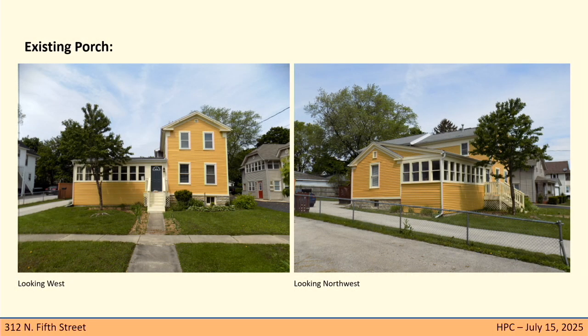There was a little bit of patching that we had to do here and there where there were boards we just couldn't epoxy back to life. But now, other than the front of the porch, which is aluminum, everything else in the house is cedar.